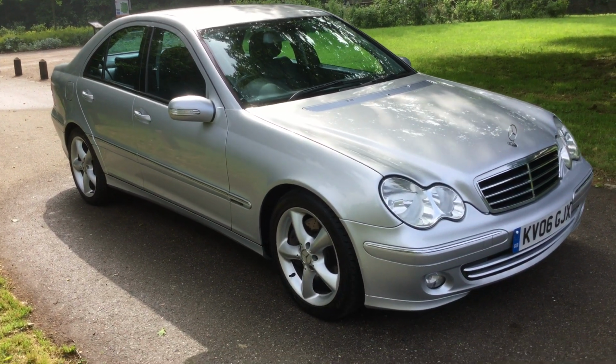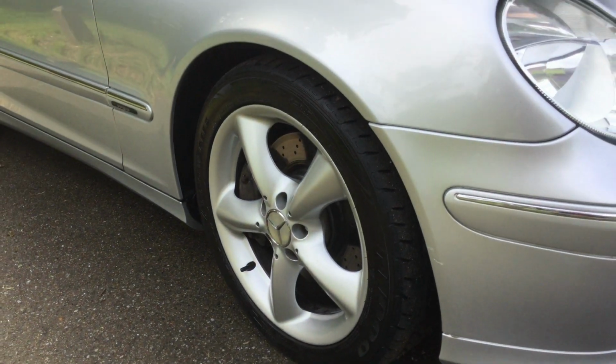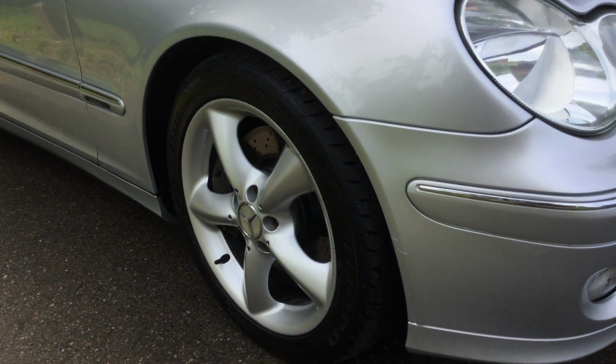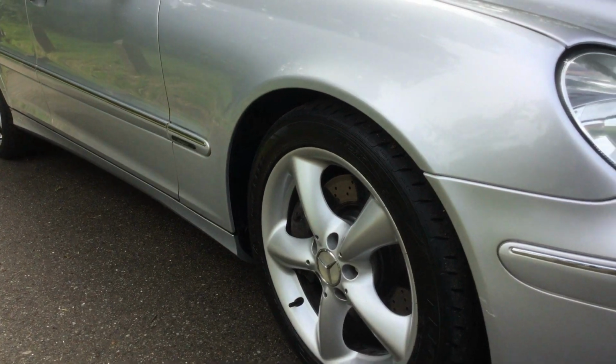Right, so let's have a look at the front. Now I can be a little bit overcritical, but hey, that's just the way we are at Mopart Vehicles. We tell you exactly how it is. Again, a lot of these things that I'll point out to you, you wouldn't pick up in a normal picture.